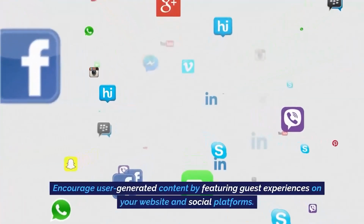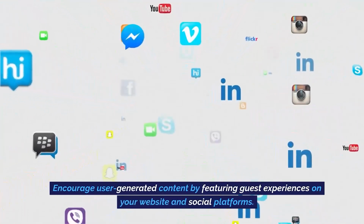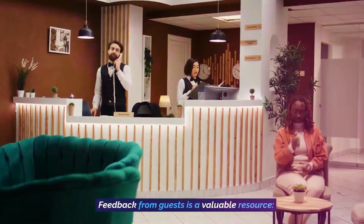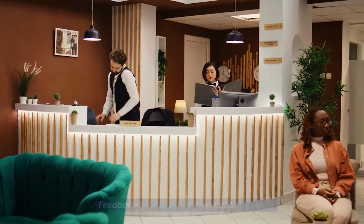Encourage user-generated content by featuring guest experiences on your website and social platforms. 10. Collect and use guest feedback. Feedback from guests is a valuable resource.